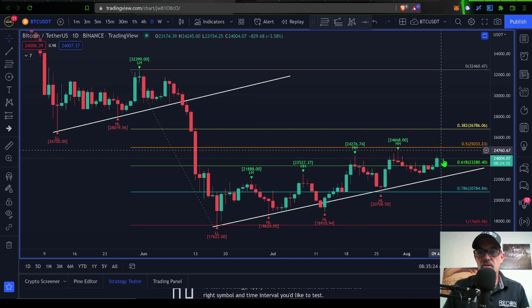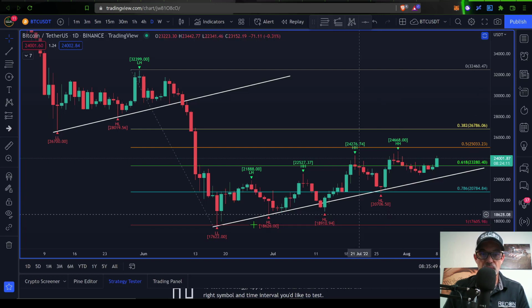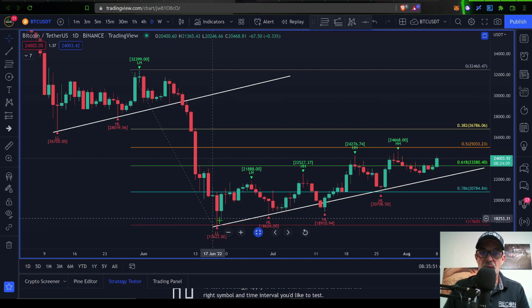However, if the Bitcoin price actually gets rejected up in this area, we could then see it sell off down to, say, the 786 level, which would be around 20,800. After that, we could see Bitcoin sell off all the way back down to the 17.6 level, which would be in line with the bottom of the wick here.